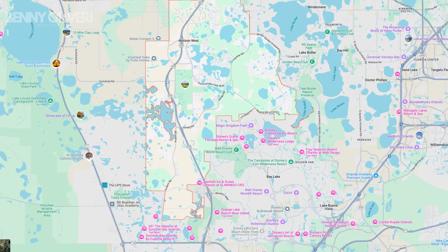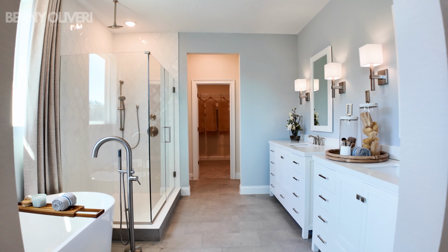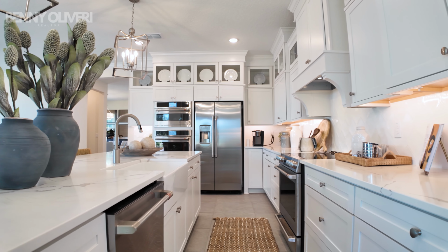So you're thinking about moving right here to Orlando, Florida, and you want to be super close to the Disney parks. Well, then this neighborhood could be perfect for you. I think this neighborhood is absolutely incredible for a few reasons. One of them is the builder, their finishes, the way they design a home. Their kitchens are absolutely stunning.